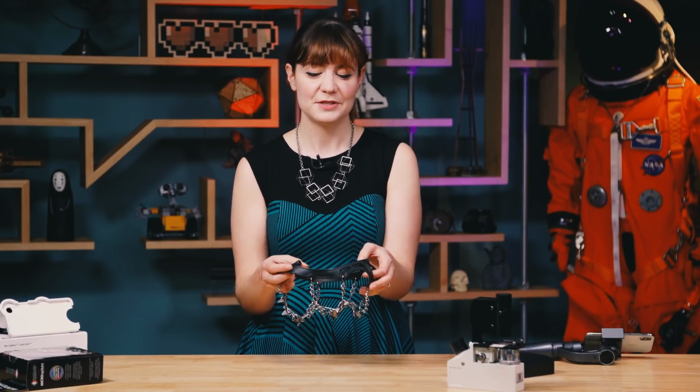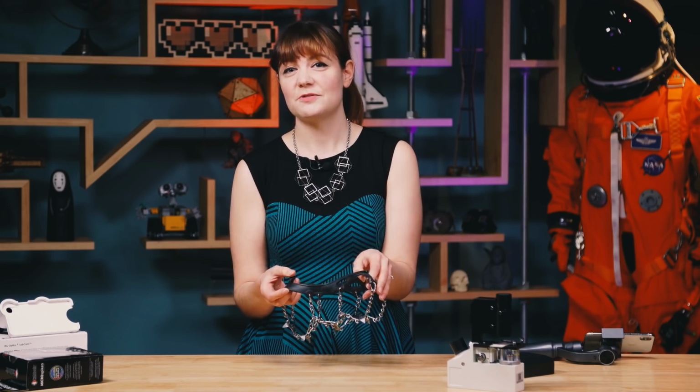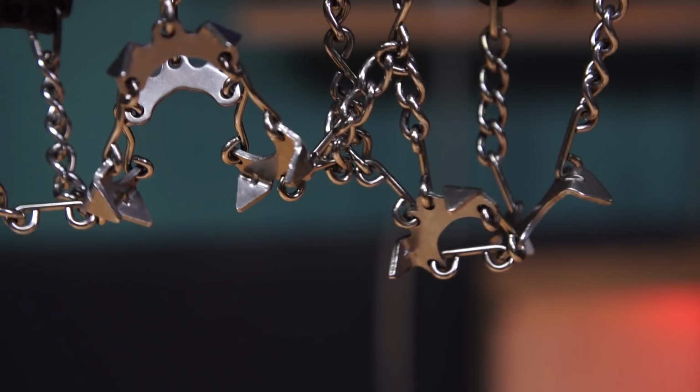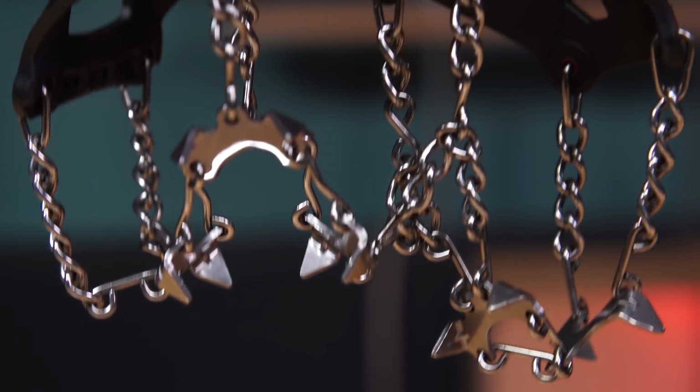with tension, which makes it so much easier to just walk around and you don't have to worry about them. You just slip them on. And so if you are in a situation where you're going to be going over frozen lakes or snow or hiking with slippery surfaces, I definitely recommend MICROspikes.